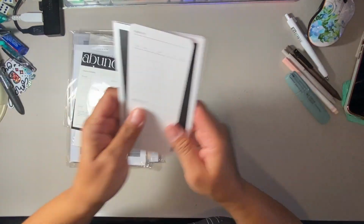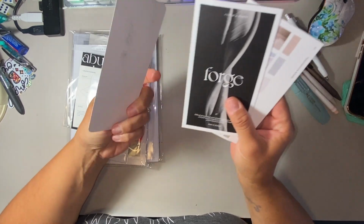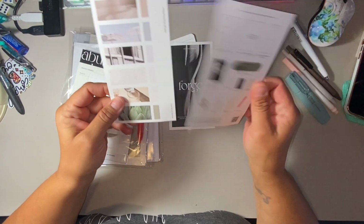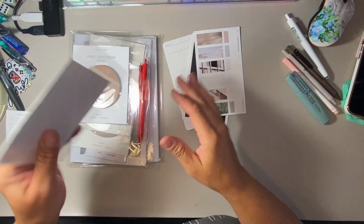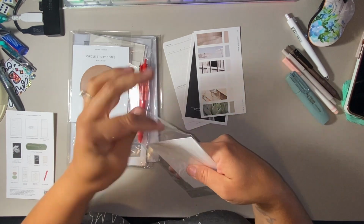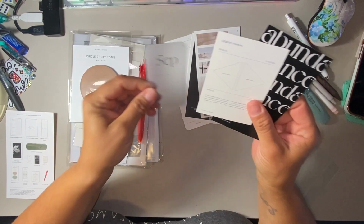Now, as for the little freebie cards here, this is like a month card here. Forge is the little journaling card. And then you get these. It shows what's inside the box. And then this is just a pen test sheet. Okay, let's take a look at these here. In the September month with the clear one.